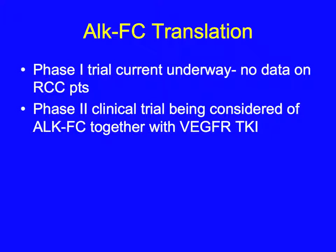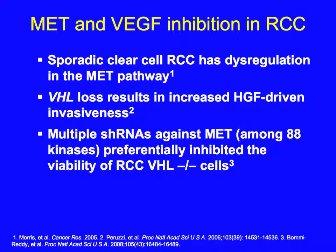So a phase 1 trial of the ALK-Fc is currently underway. There's no data in kidney cancer patients, but a phase 2 clinical trial is being considered with ALK-Fc together with a VEGF receptor TKI. And there's another ALK antibody being developed by Pfizer that is also in clinical investigation.